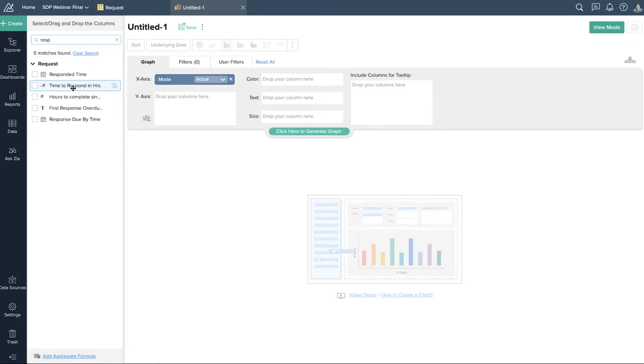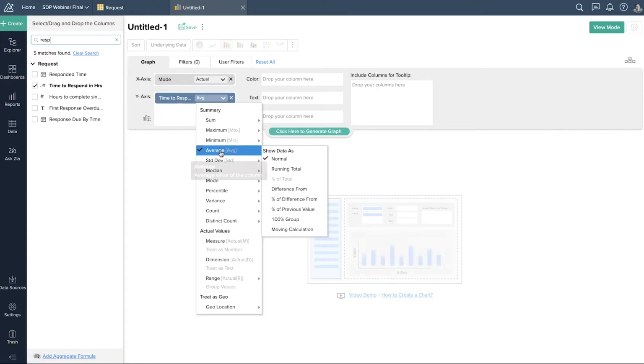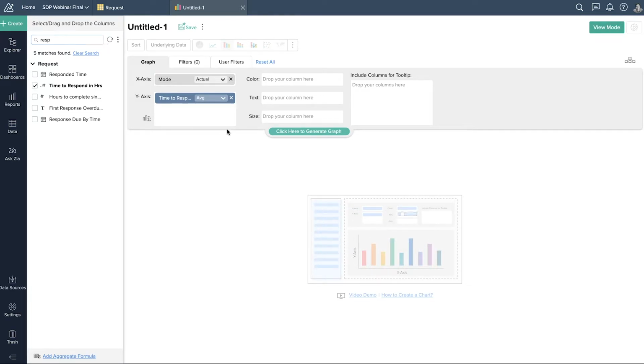When you start going through your data, you come across multiple data points that you can use across your reports to gain some valuable insights. So, time to respond is one such metric that could be helpful to us over here. Let's drag this into the y-axis. And by default, average gets chosen, and that's what we want. We want to find out the average time to respond depending on what is the mode of ticket creation.